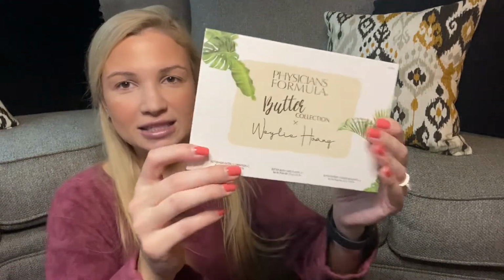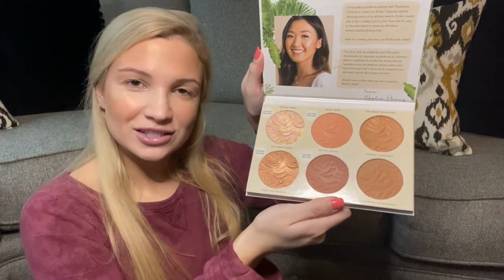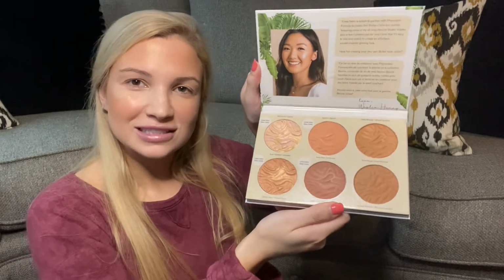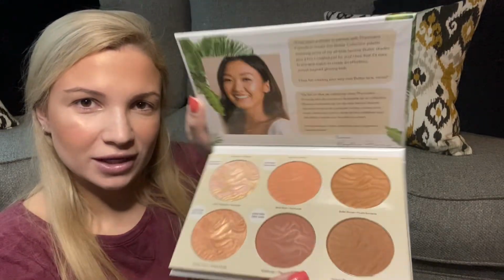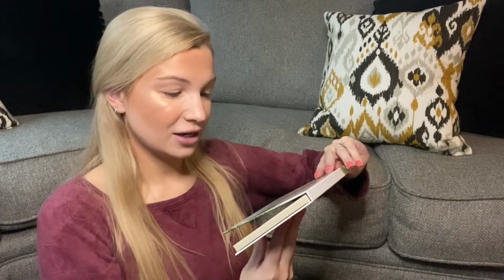If you are new here, I'm Caroline, and today I wanted to do a product review on the new Physicians Formula Butter Collection. It is a collaboration, and it looks like this when you open it inside. It has 2 highlighters, 2 blushes, 2 bronzers, and then it has a little message from the collab. It is with, I don't know if I'm gonna say this right, Whaley Hang.